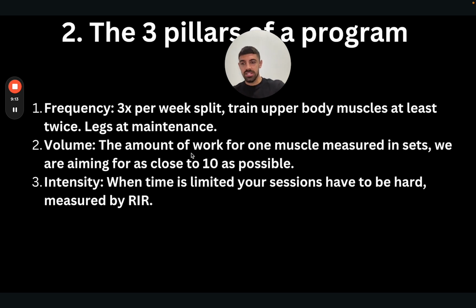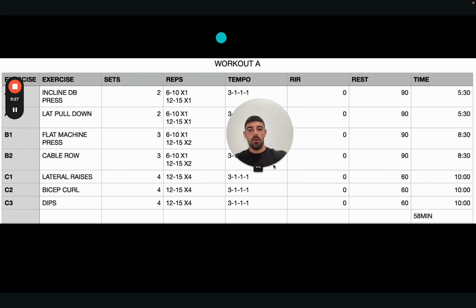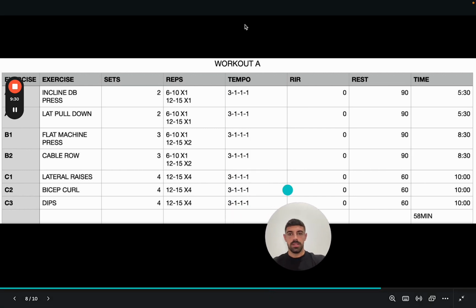So we're going to take these 3 variables, and we're now going to create your program with the goal of keeping the legs strong and developing an upper body aesthetic physique, and we've only got 3 hours to really allocate to the program. So, workout A. Let's piece this together. Workout A.